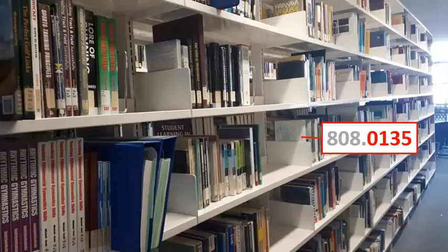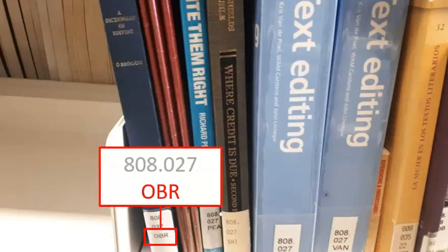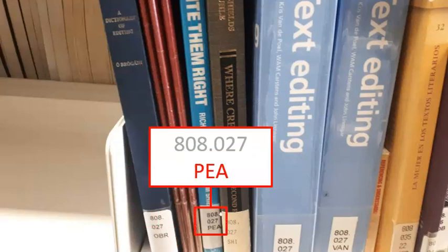so keep going. The letters at the end of the shelf mark show the first 3 letters of the author's surname. Use these letters to find where the book is shelved alphabetically along the 808.027 sequence. And here's the book you're looking for.